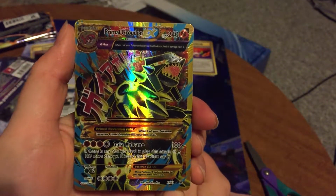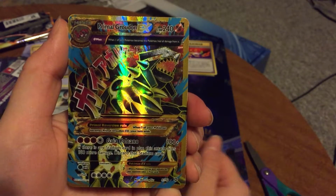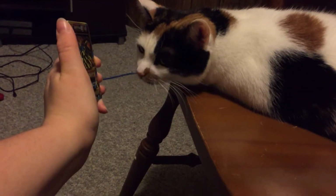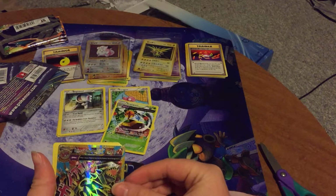Oh my gosh, we pulled the gold Primal Groudon EX. I don't know what to do. Oh my gosh, hey, Mew! Mew, we pulled the Primal Groudon EX! Look! It's gold! Do you approve? Do you approve? Okay, that's not the reaction I was looking for. But oh my gosh, we pulled it.